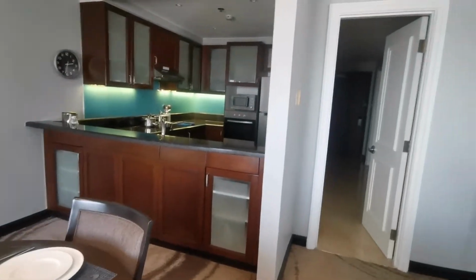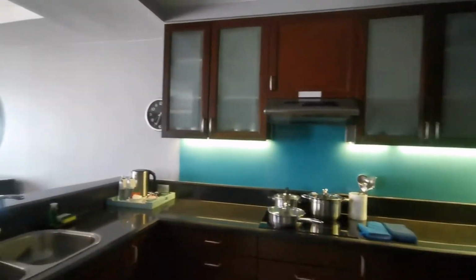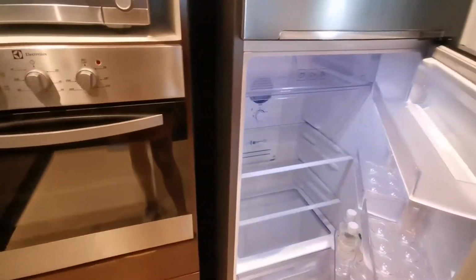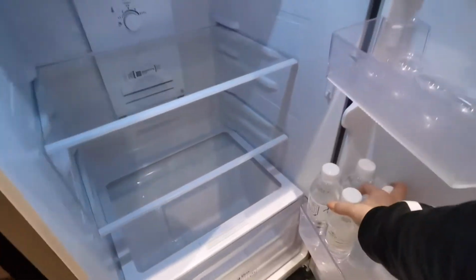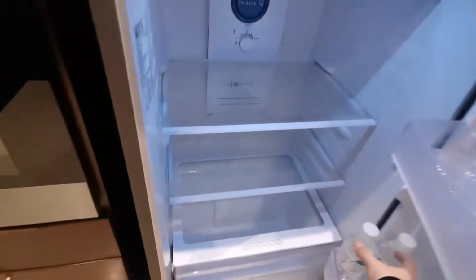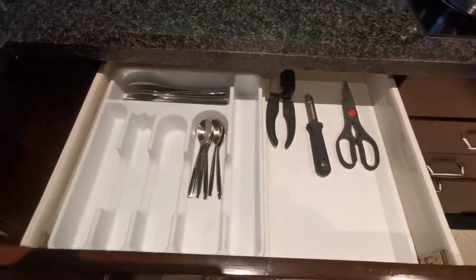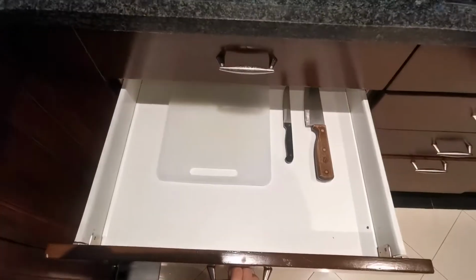At ayan naman yung kitchen. Pwede kayo magluto dito, beshi. Ayan. They are complete. Let's open the light. Meron silang ref. Merong water. May oven. May microwave. And complete utensils. As you can see, meron sila mga kanya-kanyang utensils. O, diba? Pwede magluto dito.